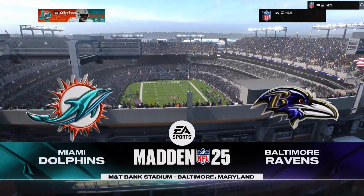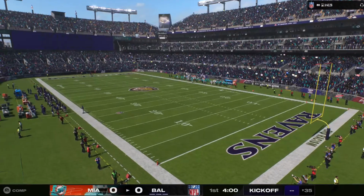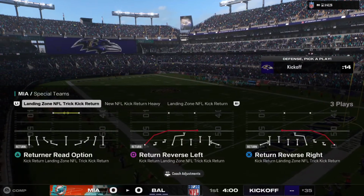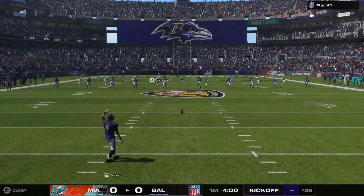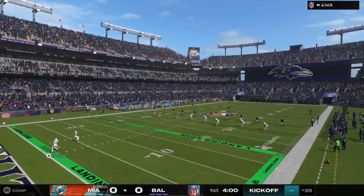Next to some of the northernmost waters of the beautiful Chesapeake Bay. We're at M&T Bank Stadium near Baltimore's Inner Harbor. Justin Tucker has this all teed up. And we're underway from the bank.